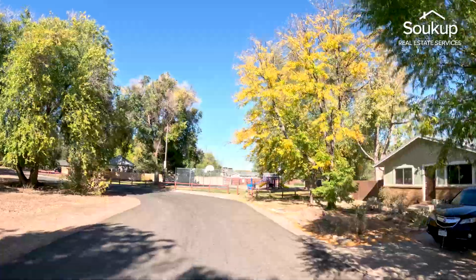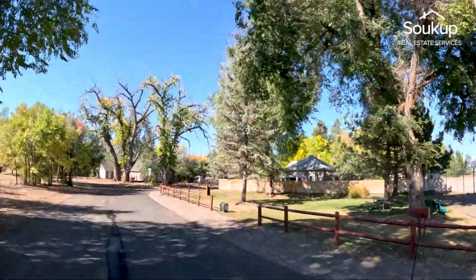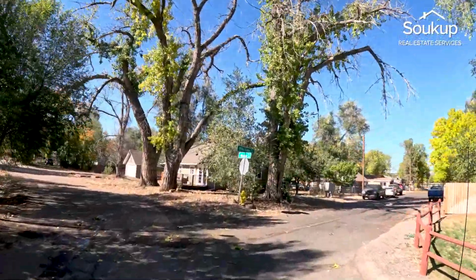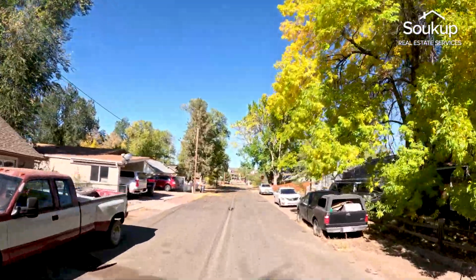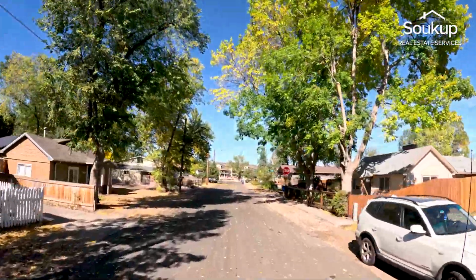Now this is the Alta Vista neighborhood. I cut through here because ultimately I wanted to get to the overpass, and there are ways to go on that on Lindenmeyer Street, but this is kind of a cute little neighborhood, one of the most affordable neighborhoods in all of Fort Collins. There are people that buy houses here for $350,000 to $400,000.